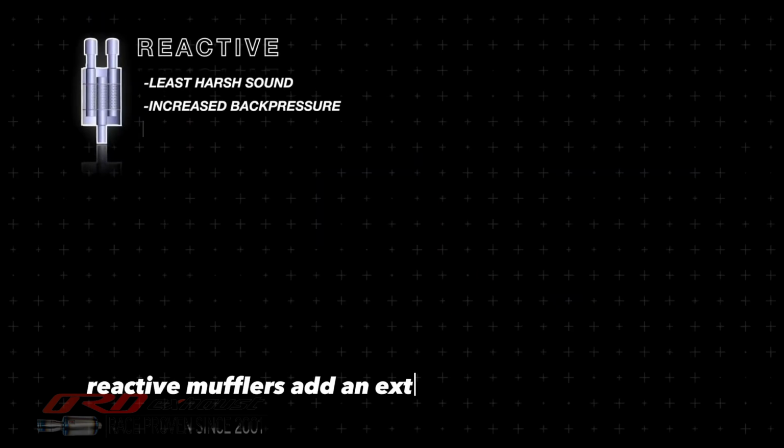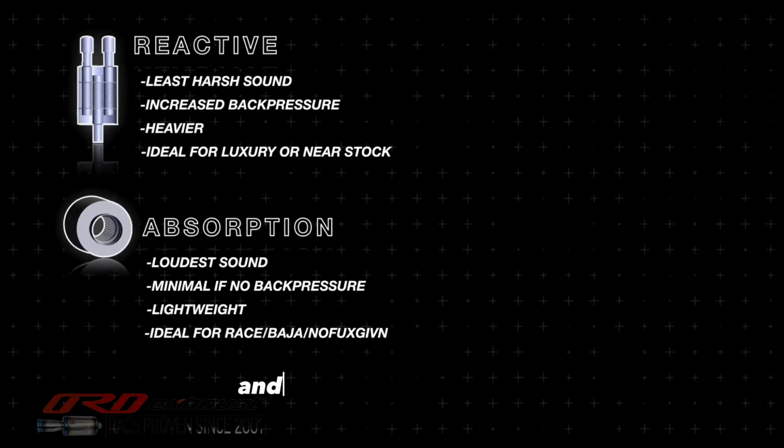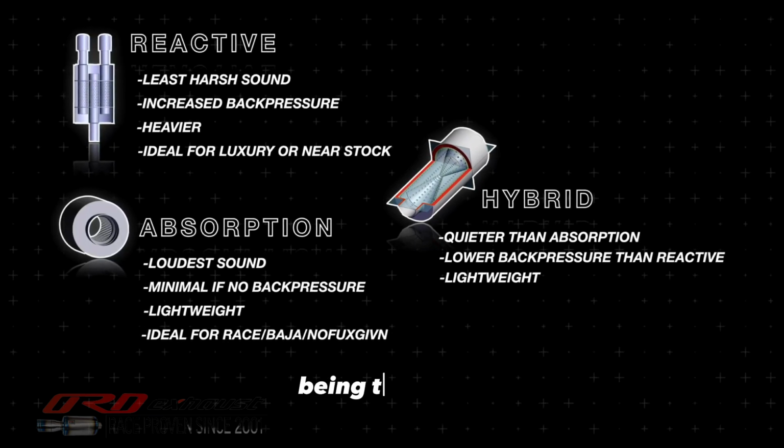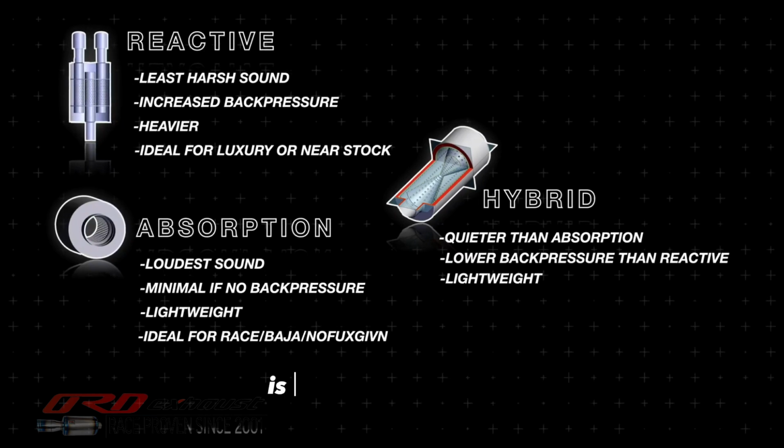Reactive mufflers add an extra level of back pressure, slowing the velocity of exhaust pulses, and it will kill horsepower, but with the upside of harsh frequencies being tuned out, which in a more luxurious or grand touring vehicle is most likely wanted.